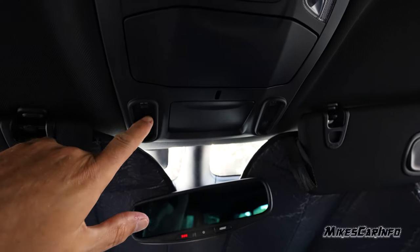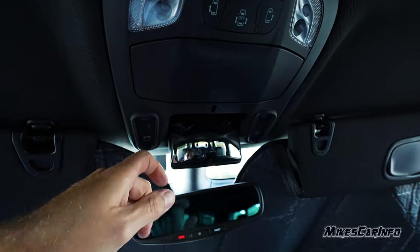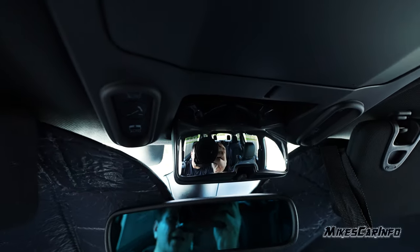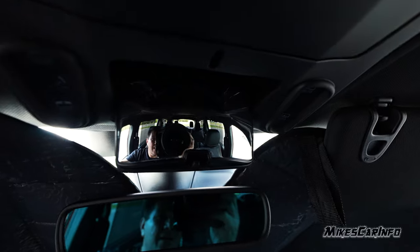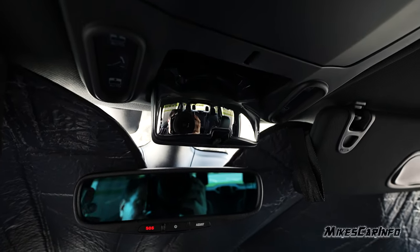All right, so buttons here. This is for the sunroof. This is for the shade. We'll get to that in a minute. There's this little thing right here. You press it and it's a mirror, like a conversation mirror, so you can keep an eye on the backseat drivers. Now, this is in addition to the camera system that it has.